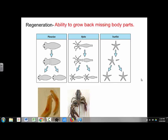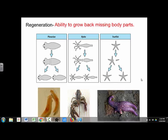Here's a lobster. You can see its claw was cut off, but it's starting to grow back another claw. Here's a starfish. 2 of its arms were cut off, but you could see the beginning of the growth of the other 2 arms. The starfish, any part of the starfish that has a section of this central disc can actually grow into a whole new starfish. So they have this ability to regenerate as well. All right, so let's get going here on observing a couple of these things.